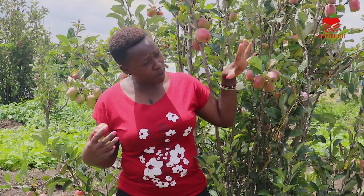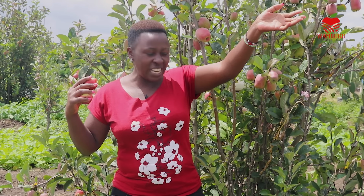Once they eat the apple, there's one apple I will show you around that, a very long time ago, was eaten by a goat from a neighboring farm before we fenced. Until now, the plant is dormant because of the saliva. So avoid goats or cows coming into your farm. Make sure you fence. So the other thing is birds.